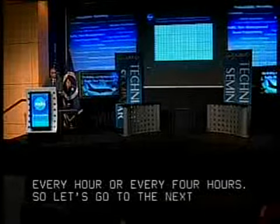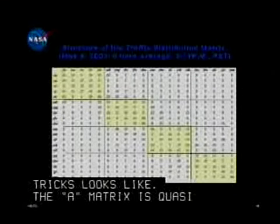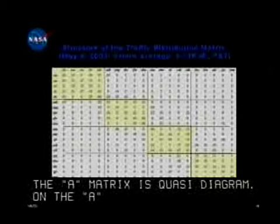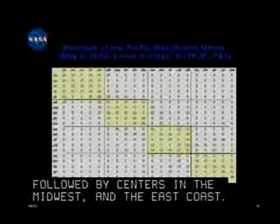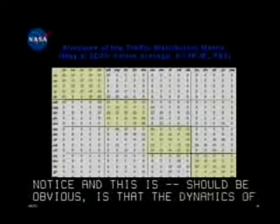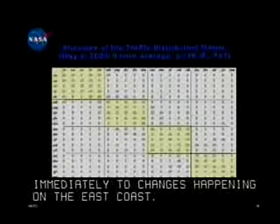The A matrix is what I call quasi-diagonal. Here I have arranged the A matrix so my states are grouped into the centers on the west coast, followed by the centers moving towards the east, followed by centers in the Midwest and the East Coast. And one of the things you can notice, and this should be obvious, is that the dynamics of the center counts on the western states does not change immediately to changes happening on the East Coast. So there is a natural time scale to the problem. Next viewgraph, please.